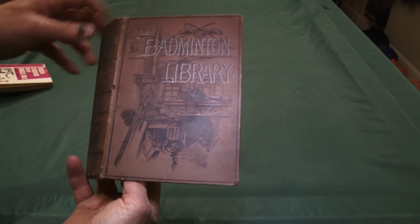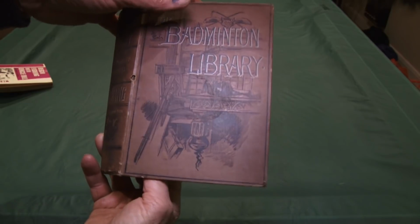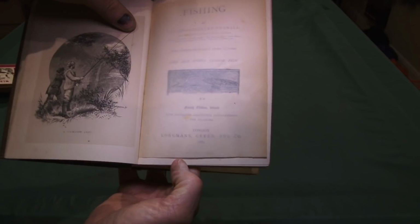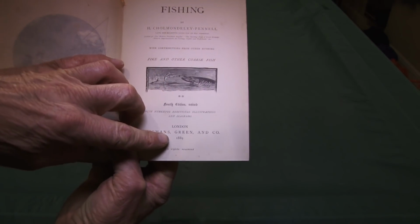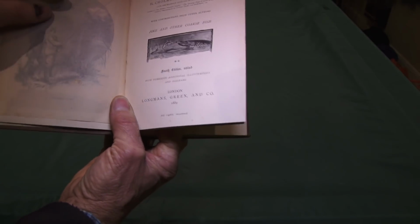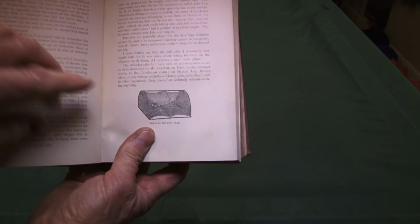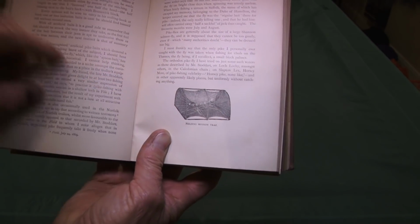Now here is an even older book from the Badminton Library of H. Cholmondeley Pennell. Now, here is a book, look at this one. Still got the little greaseproof sheet there covering these, I guess, like etchings. Beautiful, fantastic. 1889, if you can see that. And the Pennell also comes from, I believe, the Pennell hook. I think that's where it came from, 2 hooks. But look here, my goodness me, a folding minnow trap. So there you go, 1898.